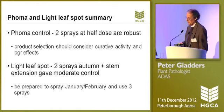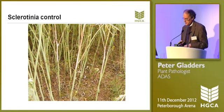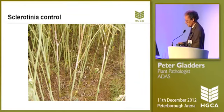If there's snow cover, okay, you accept defeat, but maybe we should be looking at an extra application there. Sclerotinia, this is fairly typical of what we're seeing in some of the Rosemont trials, the good general scatter of dead plants with mid-stem infection.